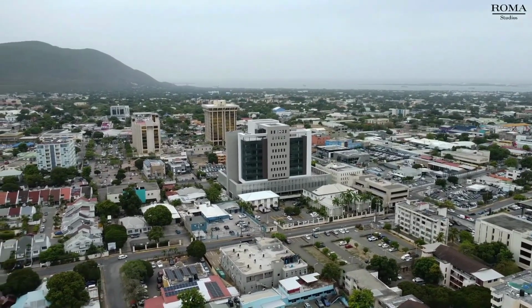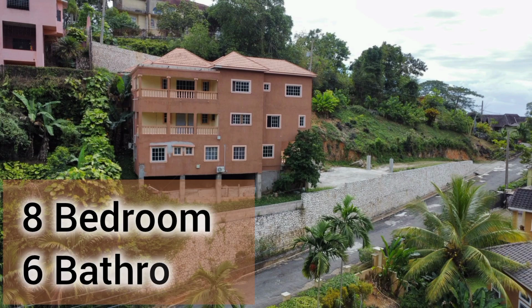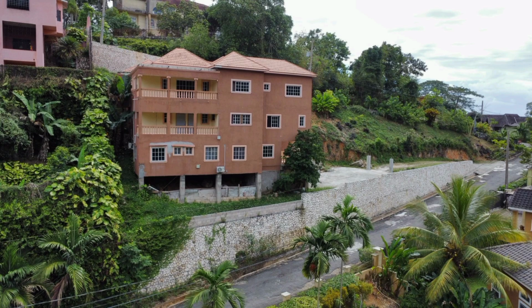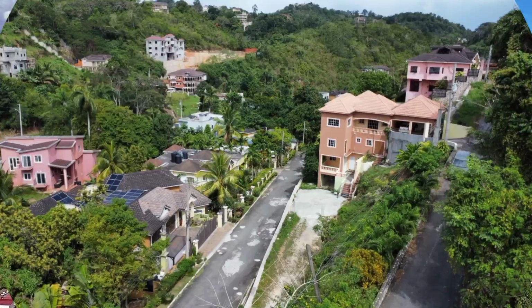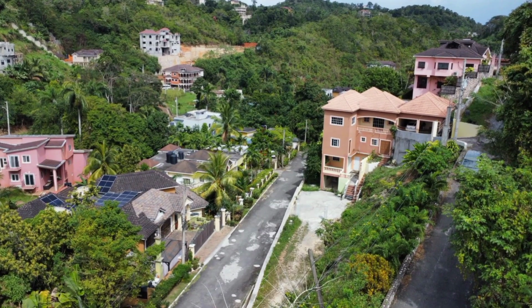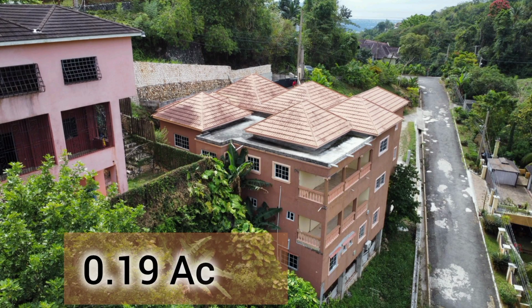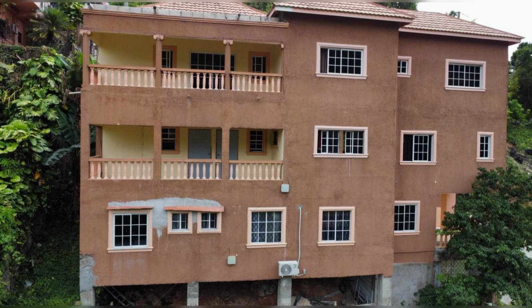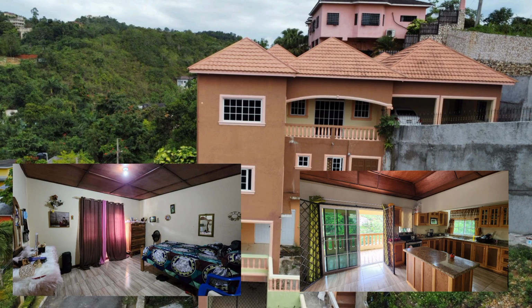Just 5 minutes from shopping centers and essential amenities. This 8 bedroom, 6 bathroom multi unit property located in the peaceful Stony Hill, St. Andrew community offers both convenience and investment potential. Sitting on 0.19 acres of land and spanning 4 levels, including a basement. It features 3 separate units, making it ideal for rental income or owner's occupancy with additional revenue.